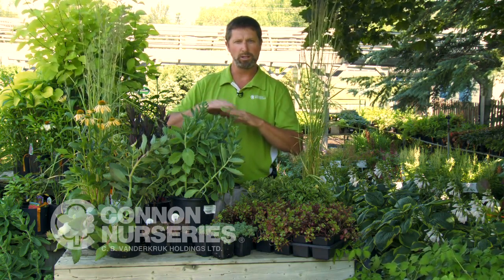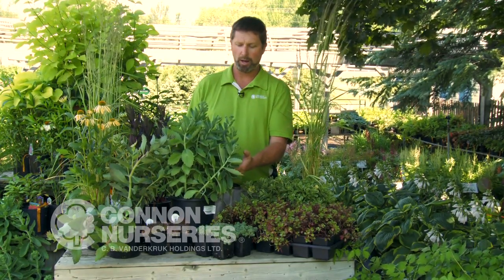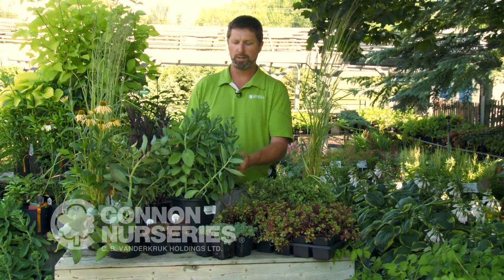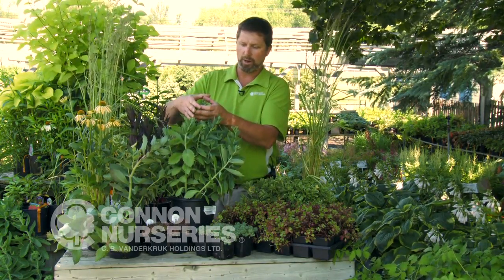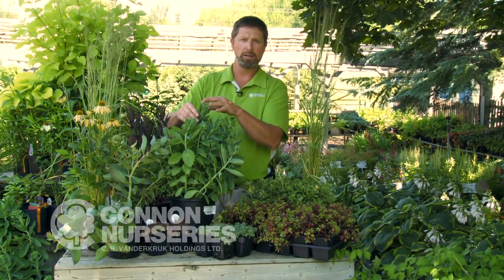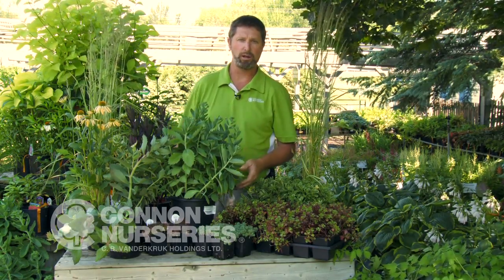So many people want to clean up their perennial gardens and they want to cut all the foliage down. But Autumn Joy sedum, I would encourage you to leave it well into the winter. The flower head would be about 4 to 5 inches across, and the dried flower head will collect the snow and will create little tufts of snow, and it adds a lot of winter interest to the garden.